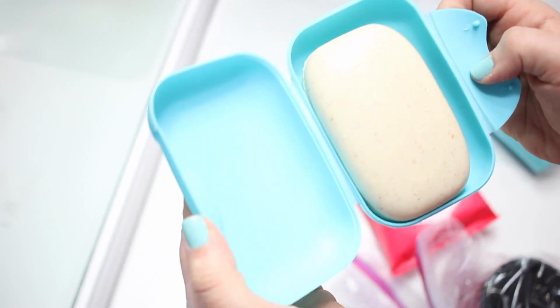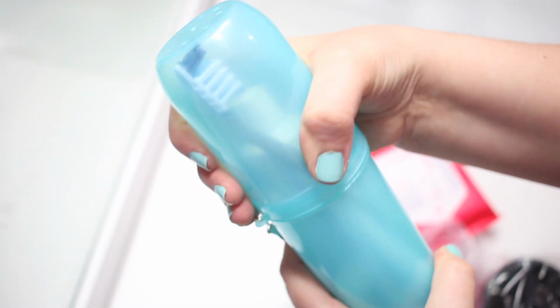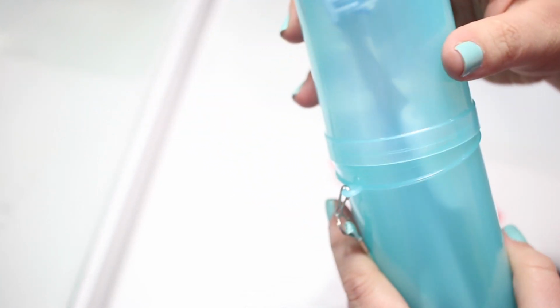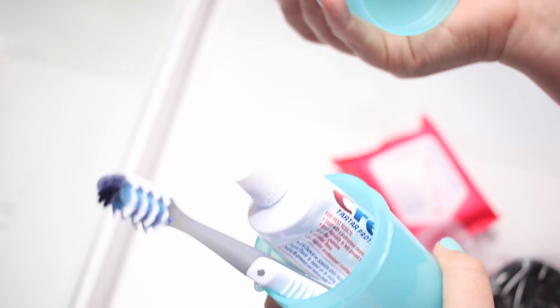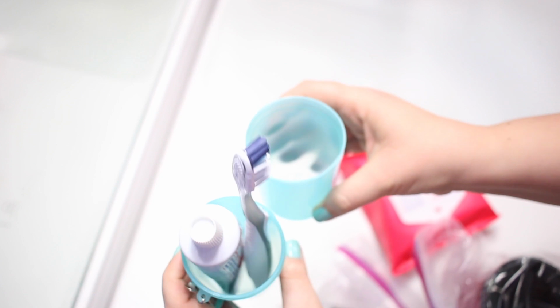I always take my soap in one of these soap boxes. So here I have a brand new soap for the trip. Then I also take this. This I just got on Amazon. This is great because you can put your toothbrush and your toothpaste in the same exact container. I thought about taking my electronic toothbrush, but I just didn't want to deal with having to charge it with the different electricity voltages that you have here and in Europe. So I'm just taking a manual toothbrush with my toothpaste. And this can also work as a brush cup, so you can pretty much just set it down and use it as your brush cup while you're away.